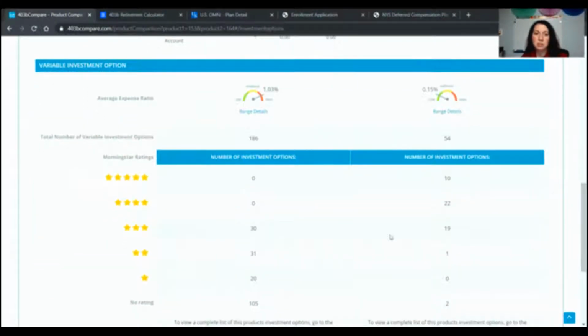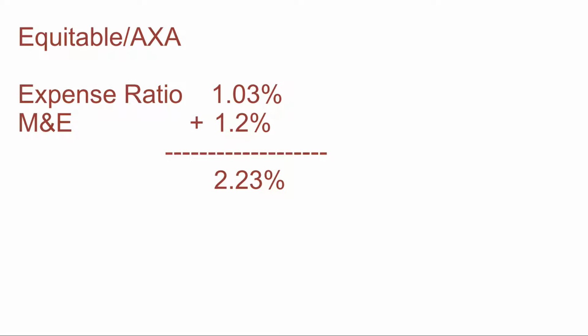Okay, so the average expense ratio of 1.03 plus that mortality and expense ratio, which would bring you to what? Mortality and expense of 1.2% plus the average expense ratio of 1.03. So we're looking at 2.23%, right? Where the Vanguard just had the flat rates plus an expense ratio of 0.15%.